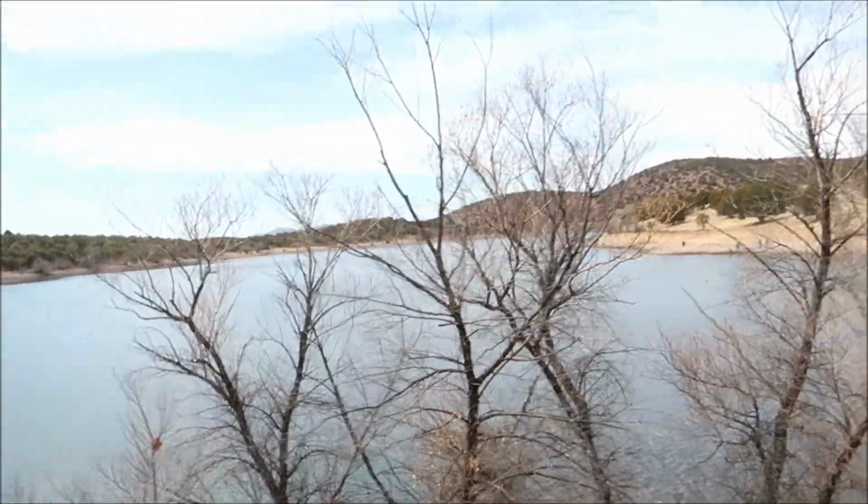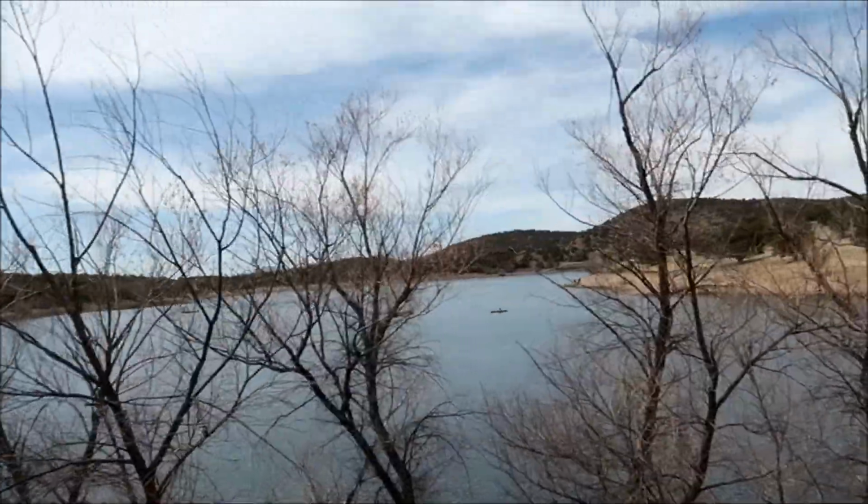Come down here, just come in and hang out and see something that's a little different. And like I said, right down there on the other side, that's Mexico on the other side of this water.